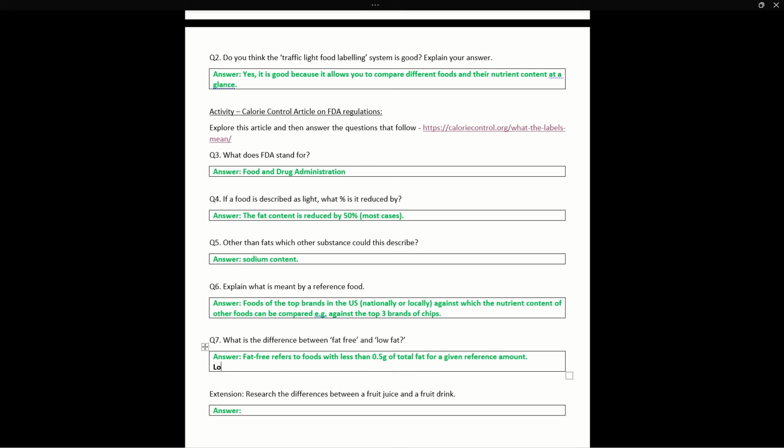And let's do that again. Low fat refers to foods with less than 3 grams of total fat for a given reference amount.